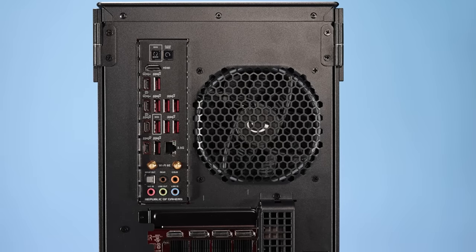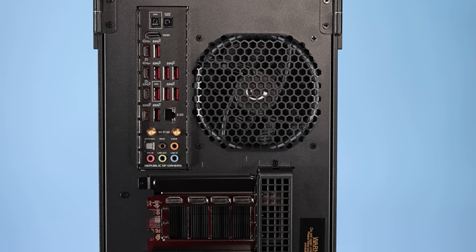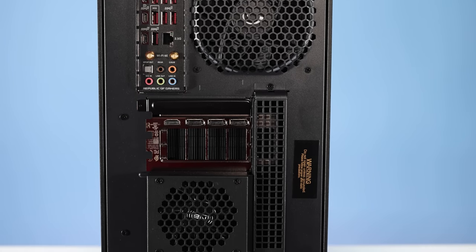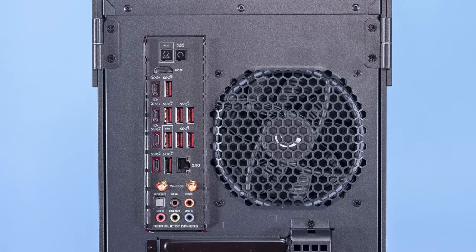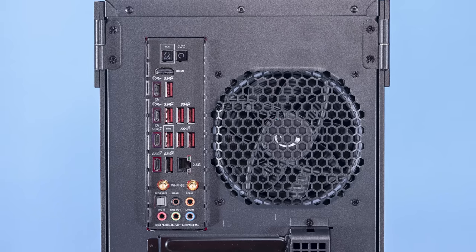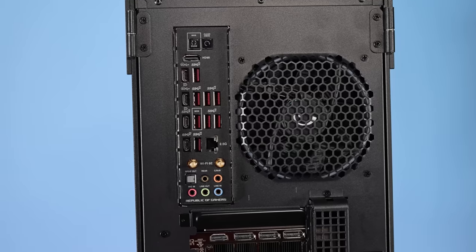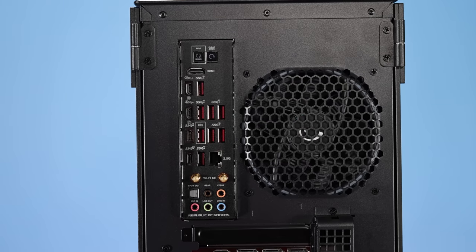Now, looking at the back of the system, you see a lot of really cool features. I want to get into this a little bit because I think it's super important. The first thing that you're going to see in this ASUS motherboard is that, of course, we get Wi-Fi 6E. We also get audio, as we would expect from a workstation type of motherboard. But then you get a ton of USB ports.